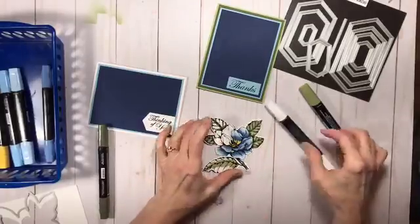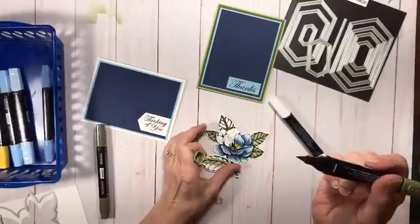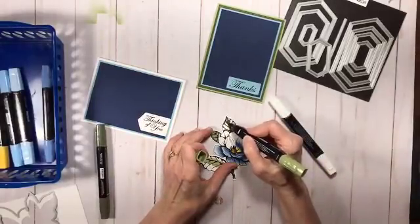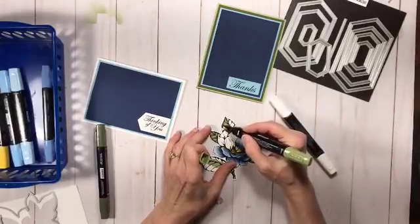Okay, so I'm all done with that one. Now I'm going to go in with my light, with the fat tip, on the one that just has the dark. Am I doing the light? Yes, I am doing the light. I can barely tell the difference.